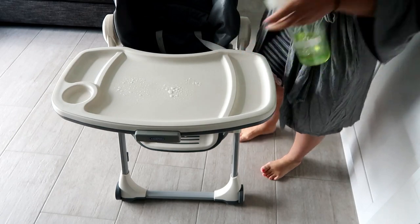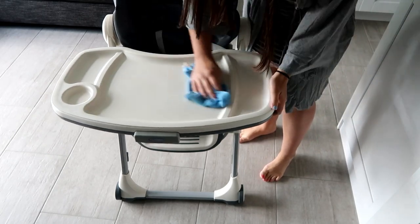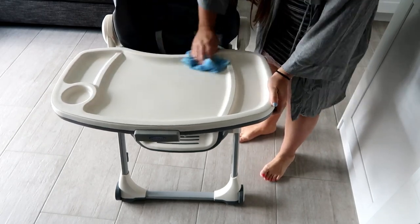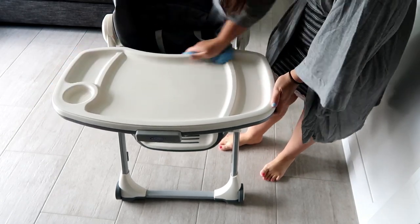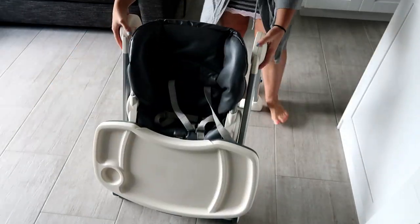I'm going to put the kids to play for a little bit more and I'm going to get a little bit of cleaning done. I don't get a lot of cleaning in the morning just because my house gets so messy throughout the day that it's not even worth cleaning it at this point.